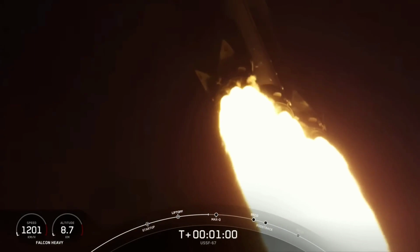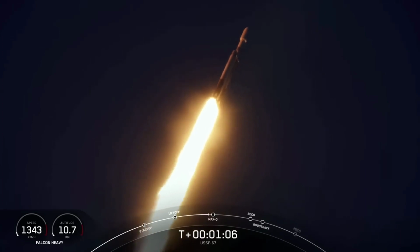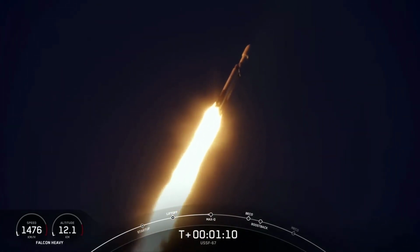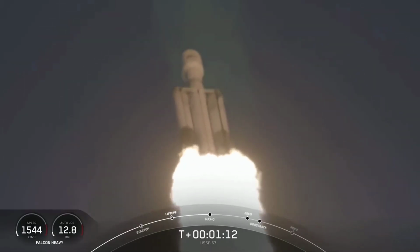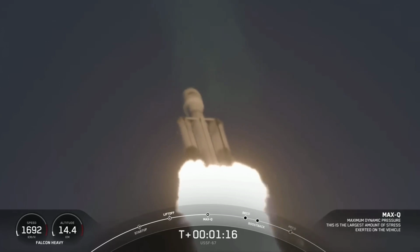Max Q. And great call out there that we have passed through Max Q. That's the largest mechanical stress on the vehicle on ascent. And incredible, incredible views there on your screen. Falcon Heavy in flight.